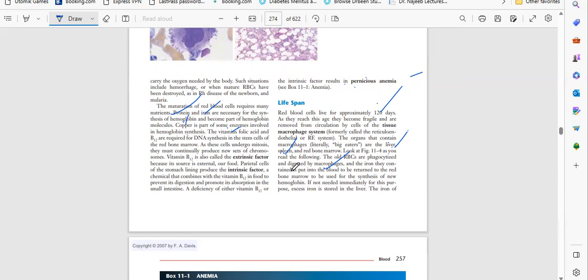So basically, what will happen? After 120 days, the RBC is fragile. After that, it will be absorbed by macrophages, the cells which eat the red blood cells. They will eat the red blood cells, and in that process they will release Hb or iron. Okay, it is utilized when RBCs are produced. Okay, this is the first thing we have to remember. If not needed immediately, the excess iron is stored in the liver.